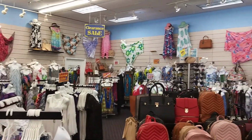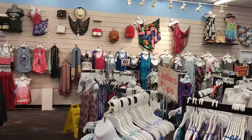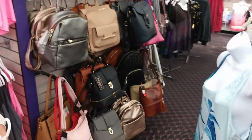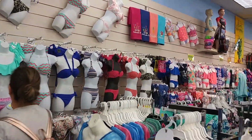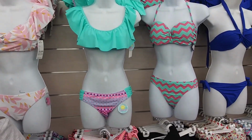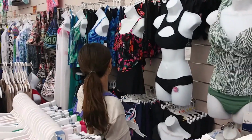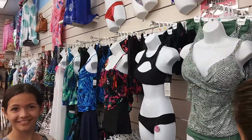And a whole bunch of sundresses and women's wear. Caitlin liked the bathing suit up here. And a bunch of purses. They got a bunch of bathing suits. Which one do you like? This is the one that Caitlin likes. They have one that has more fabric. Maybe the one over there next to her head. How about something ankle length? No.